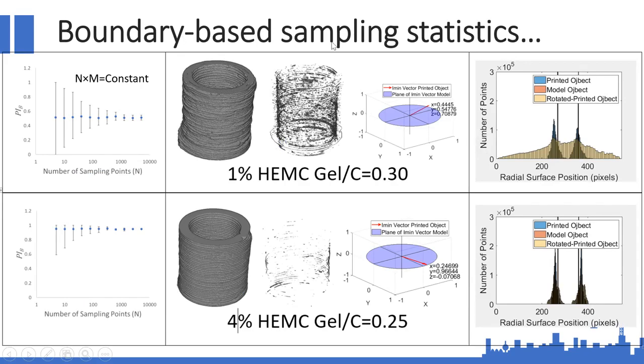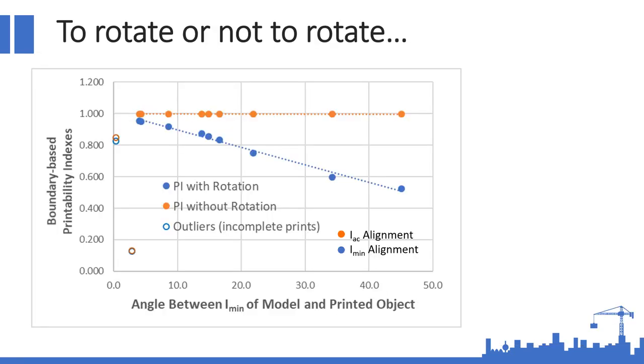I said that the boundary-based techniques required sampling statistics, and I just wanted to show these two plots here. These plots show that for our samples, we require a sampling of about 1,000 points along the surface, which is actually a very small number of points, in order to get a stable value of the printability index. That is, the standard deviation will shrink as you increase the number of points, and it'll shrink to a point at which it is representative of the population for all intents and purposes. So we're sampling about 1,000 points along the surface when we do a surface-based technique.